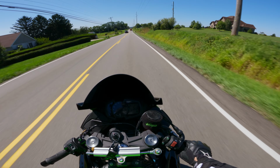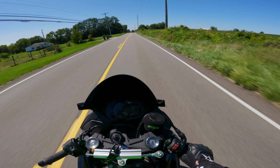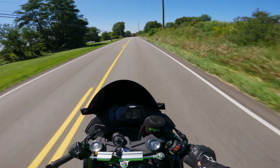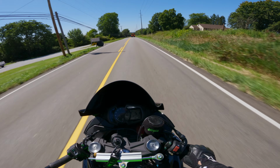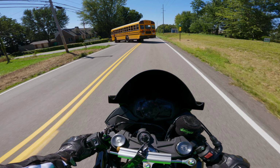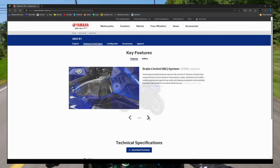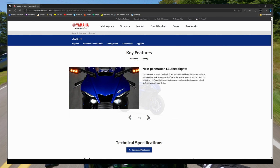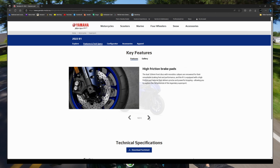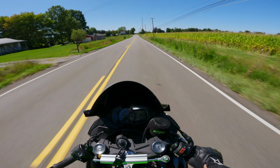So if you compare that with my R1, the R1 has everything. That thing's like a Cadillac compared to this ZX6. It has your normal ABS and traction control, but on top of that, oh no, yeah, cut that car off. On top of the normal ABS and traction control, this thing has a 6-axis IMU. It has braking control, slide control, and lift control, which is basically wheelie control. 5 different power modes. You name it, it has it.